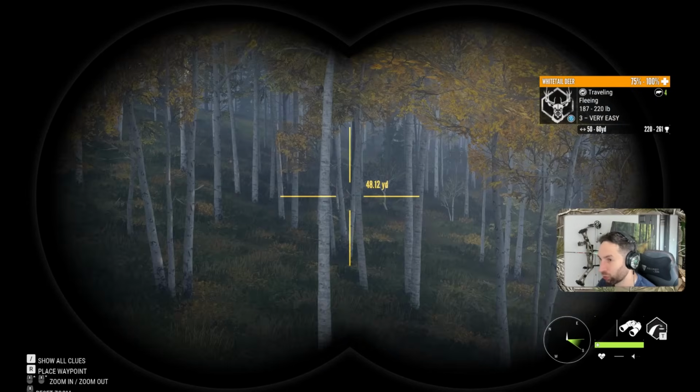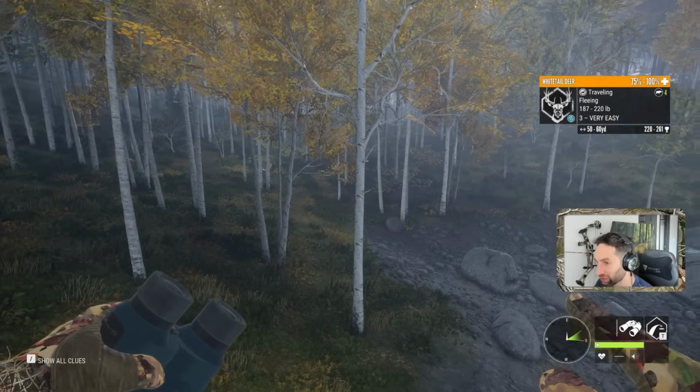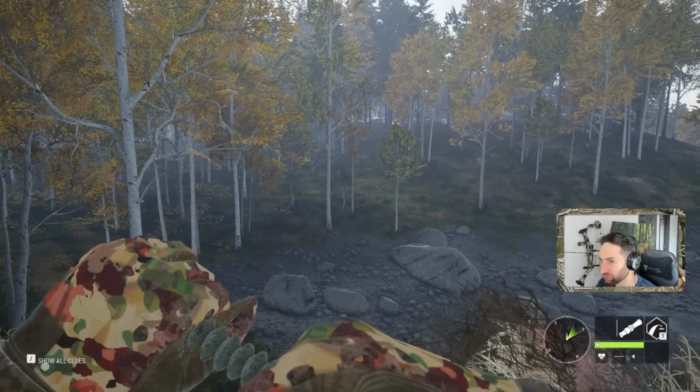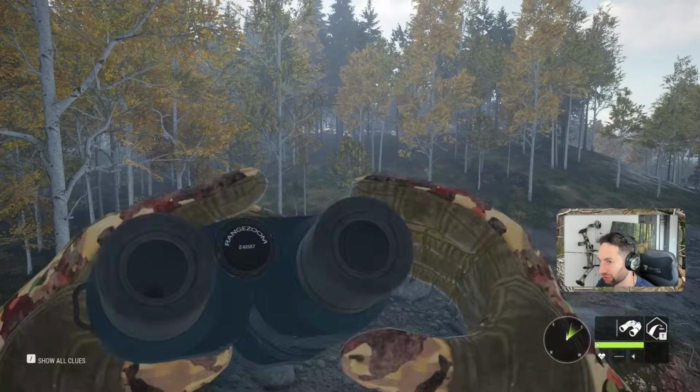Oh my God, there he is. Oh my God, oh my God! Look at this buck. Look at this buck. He's coming right in. We gotta slow him down. We gotta slow him down. Oh, don't do that. Don't do that.